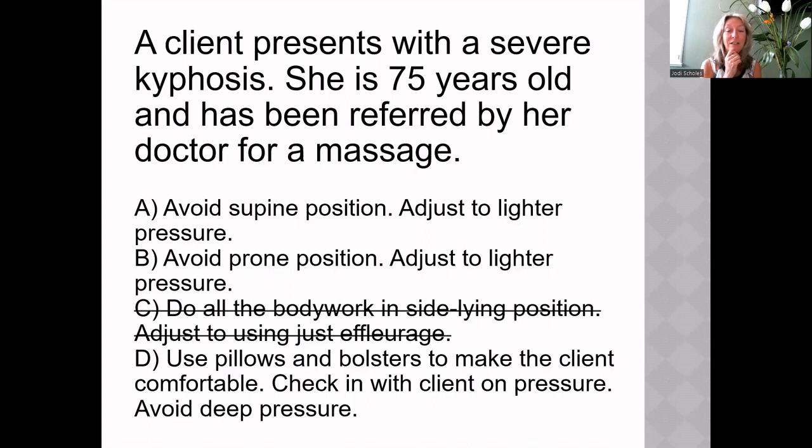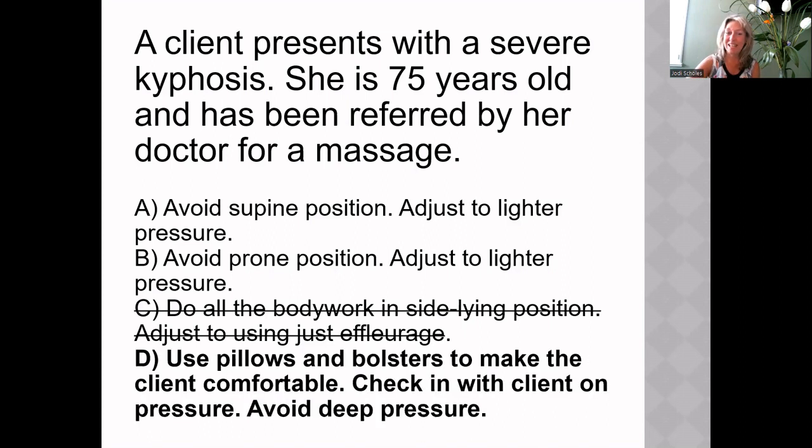Okay, of the three we have left, avoid supine, avoid prone, or use pillows and bolsters. The students in live class have nailed this. Yes, we use pillows and bolsters to make the client comfortable. And we check in with the client or we adjust using light pressure.